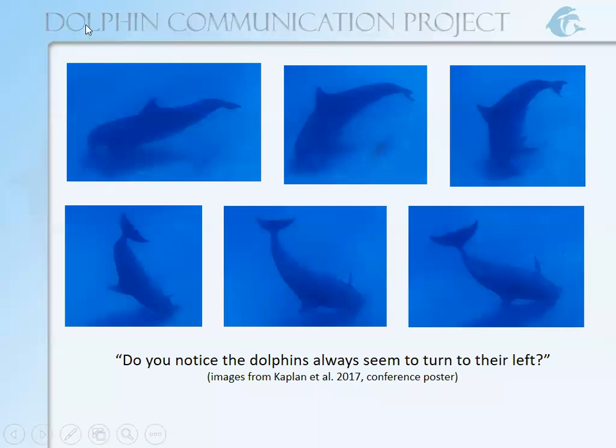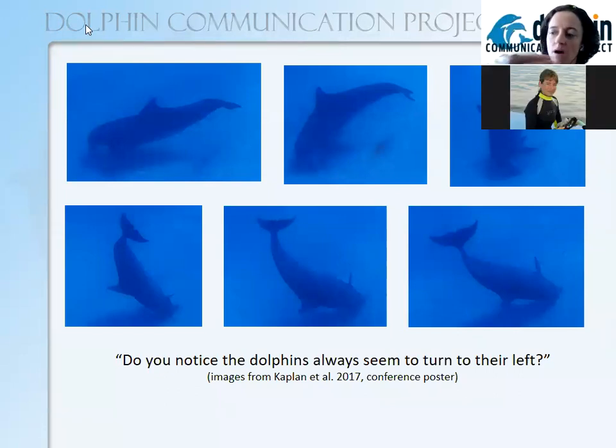So these are just some screenshots of a sequence of one individual dolphin as it was making these rotations. Daisy and I would be in the water observing this crater feeding behavior, and then we'd get back on the boat and have conversations between ourselves, guests on the boat, and captains, saying things like, I swear I've never seen a dolphin turn right. Is that possible? They always seem to just turn a bit toward their left right before they're about to dig. Our minds playing tricks on us.